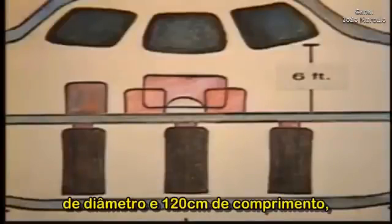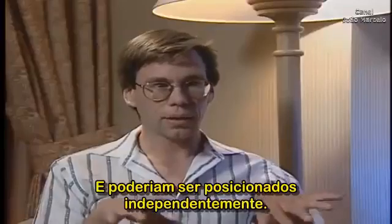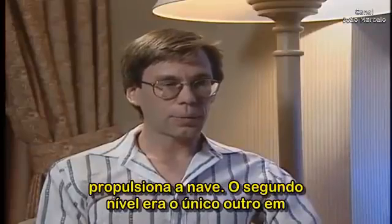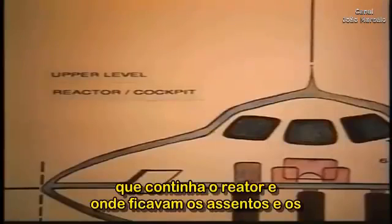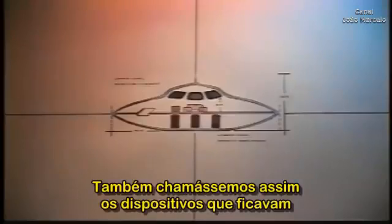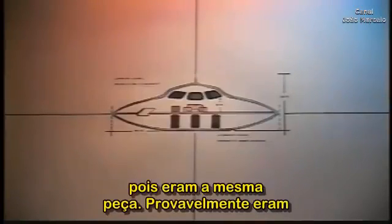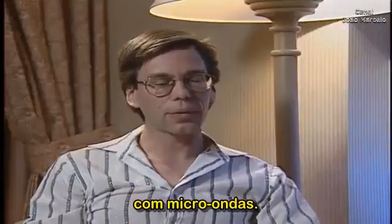These devices looked like about a 2-foot diameter, 4-foot long piece of pipe hanging by a smaller piece of pipe from the level above, and they can be independently positioned, and that's what emits the gravitational waves that propel the craft. The second level was the only other level that I was on. It was the main level that contained the reactor, where the seating was, the gravity amplifiers themselves, though we also called the devices that hung down on the lower level the gravity amplifiers, because they were really one and the same. They were probably the wave guides or horns, if you want to relate that to microwaves.